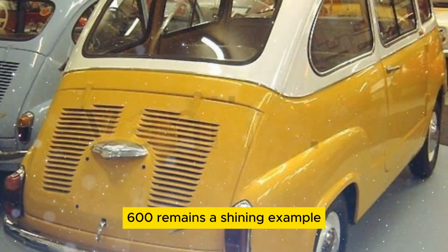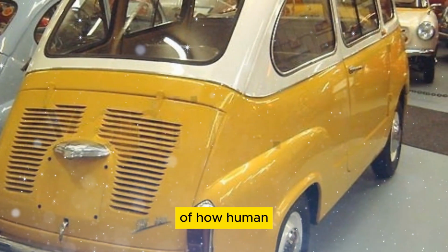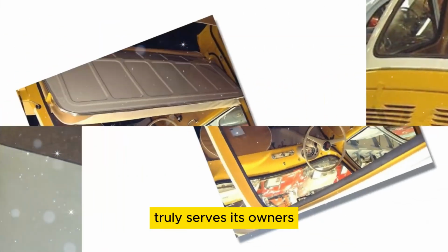The Multipla 600 remains a shining example of how human-centered design can result in a car that truly serves its owners while remaining a unique work of automotive art.